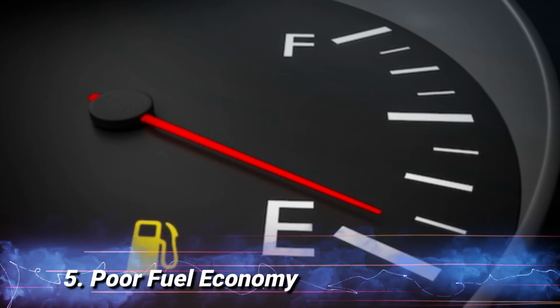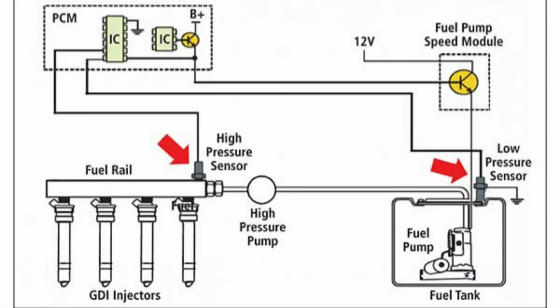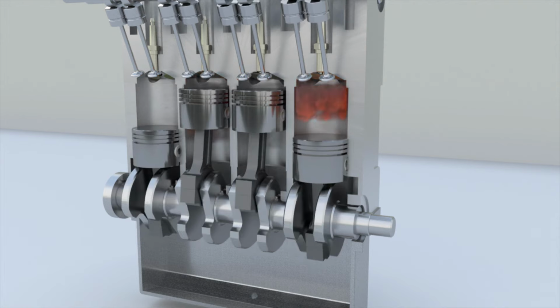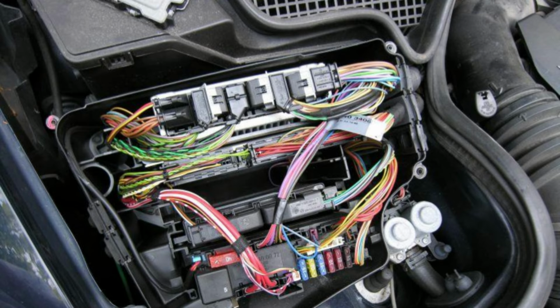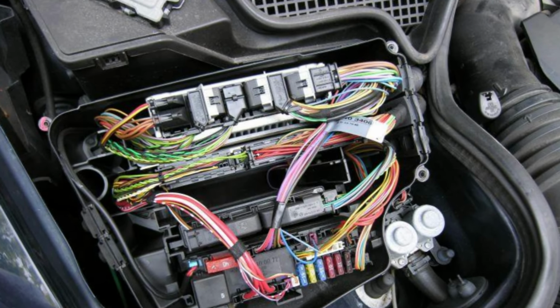Number 5. Poor fuel economy. Combustion efficiency is greatly influenced by the ECM's ability to regulate the ideal air-fuel ratio. If the ECM is not functioning properly, it may command an excessive fuel supply, which directly impacts the increased frequency of refueling and the operational cost of the vehicle in regular use.